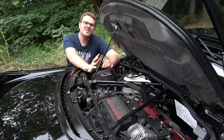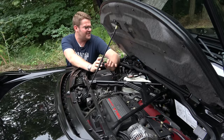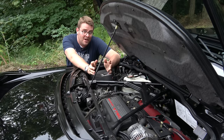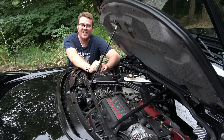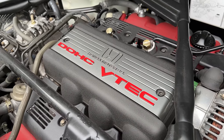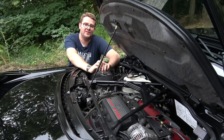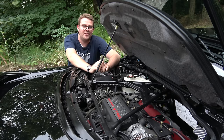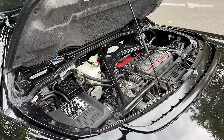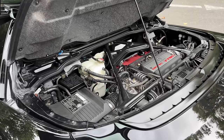So what engine would be powering this ultra-exotic, technically focused, F16-inspired, Ayrton Senna-tested supercar? Would it be a V12 or maybe a turbocharged V8? No, it would be a 3-liter naturally aspirated V6. Now, Honda chose this original engine for a very specific reason, and that has to do with packaging. They couldn't fit a bigger engine in here if they wanted to, and so they chose a 90-degree V6 as the engine for the NSX.